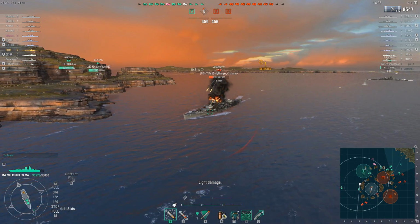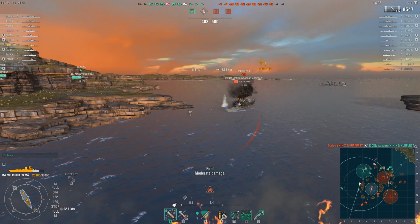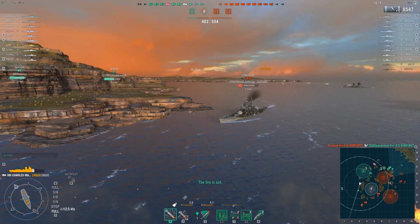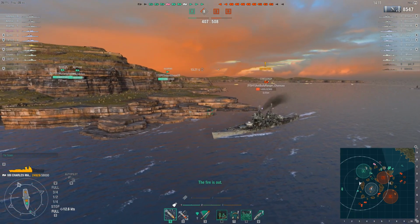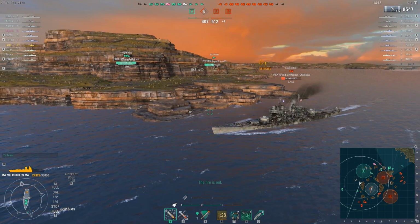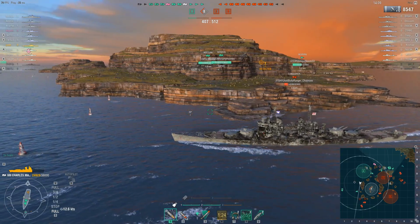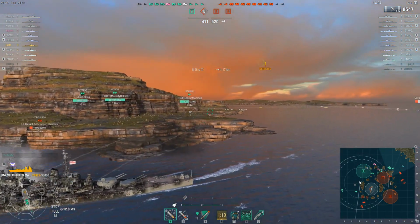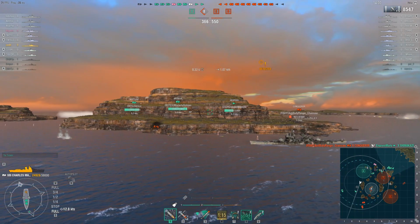And look how much health he has remaining. He's got around 20,000 health remaining. He's still coming under fire and he's still burning, but he's managed to get this island between himself and the majority of his tormentors. He's down to around 15,000 health now. And for the moment he thinks he's moderately safe as he comes around the side of the island, but there's bad news waiting for him on the other side of the island. There's a Montana, a Tirpitz and a Zao over there. And his health is dropping even further.